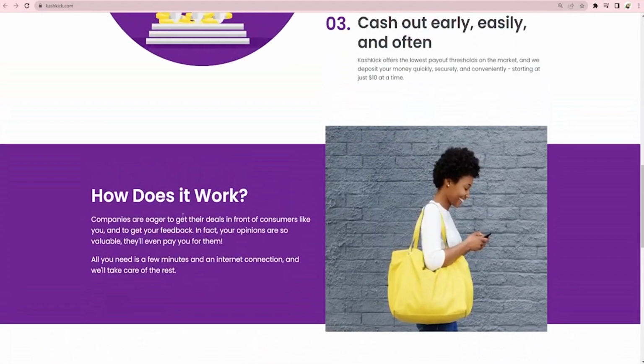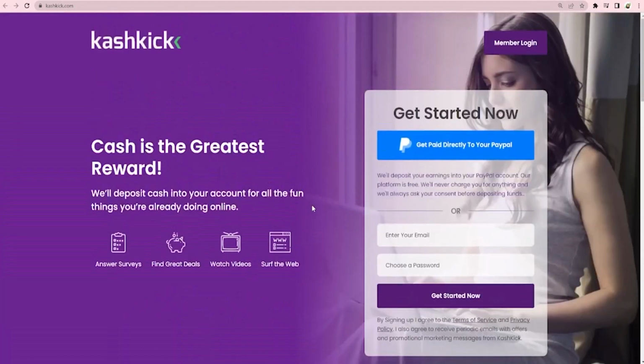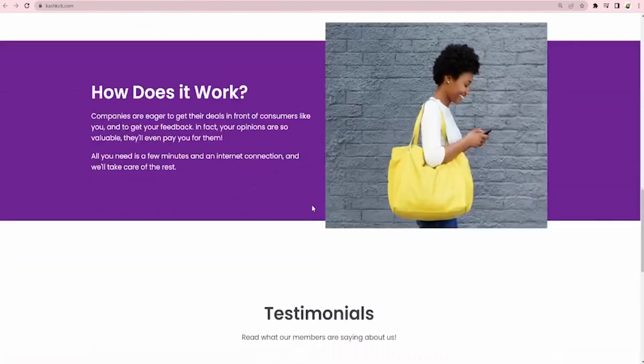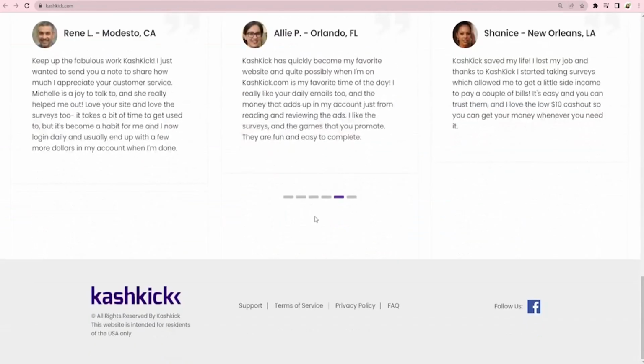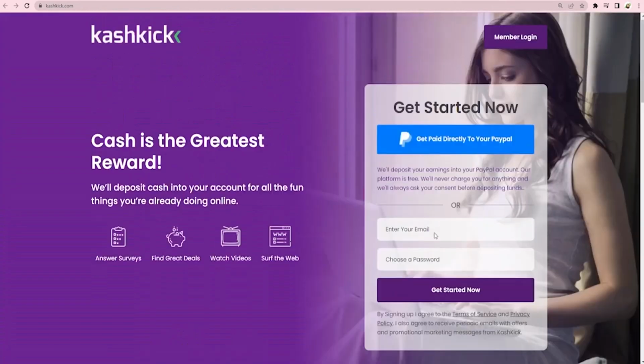And Cashkick also has a referral program, so once you have signed up, you can also ask other people and your friends and family to do the same. You will earn 25% as a commission on anything that your referrals do on the website. So for example, if you have someone that does a survey that pays $5, you will receive $1.25 for doing absolutely nothing, which is just amazing.